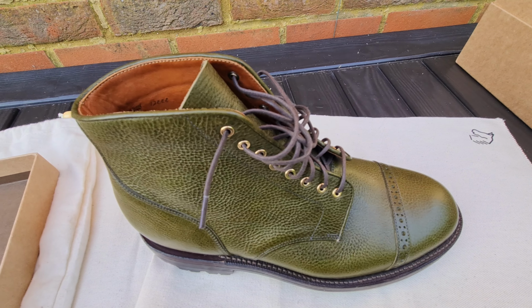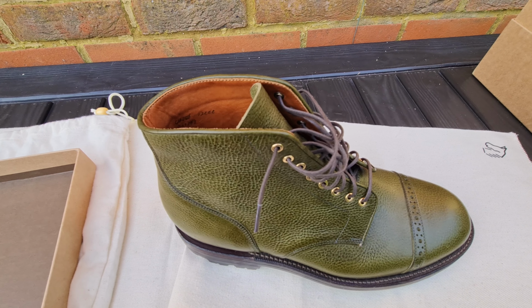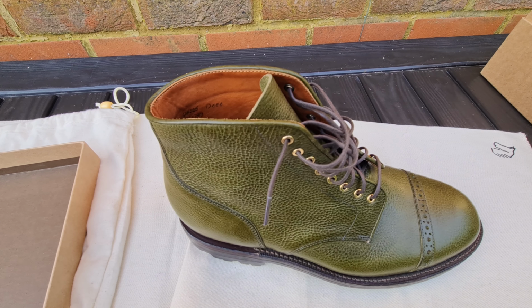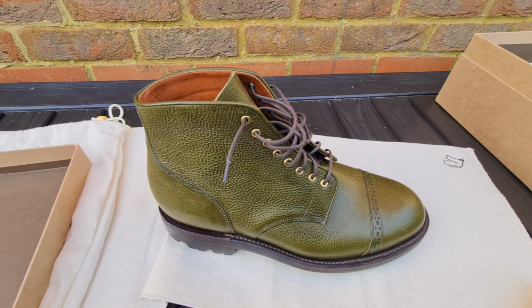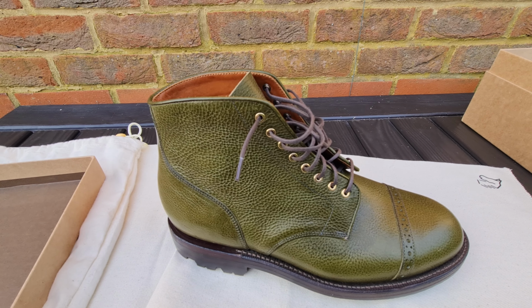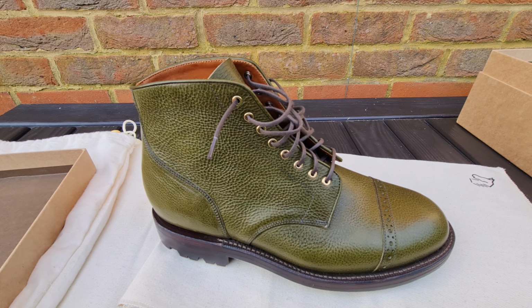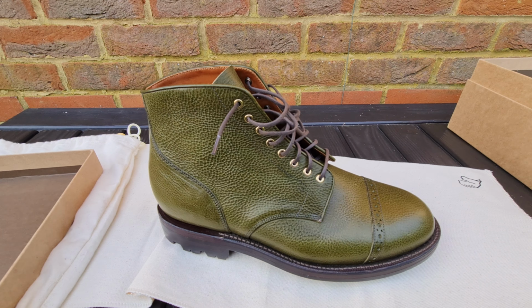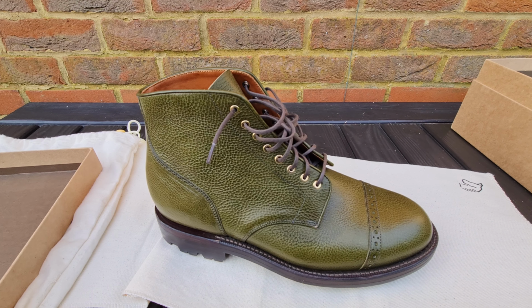The laces, not so sure they would have been my choice of lace, but they are appropriate to these small eyelets. What do you think about it? I think this looks fantastic. Ideally, I wouldn't choose an all eyelet boot, but I think it's a great trade-off for this profile and this leather. It is one of those things, you've just got to have it.